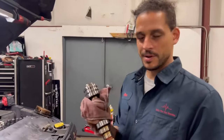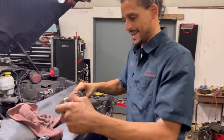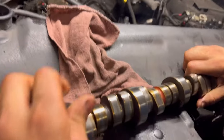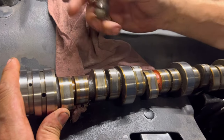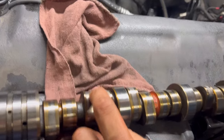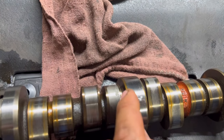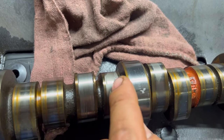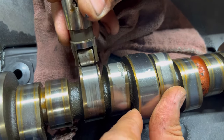All right, good people. Got this cam out. Let me show you the damage. So it goes in there like so. And as you can see, the third lobe, that's where I got this bad lifter from, it cut a groove into the cam. And the next ones to this one, they're starting to scar real bad too, but you can see the groove, hopefully.